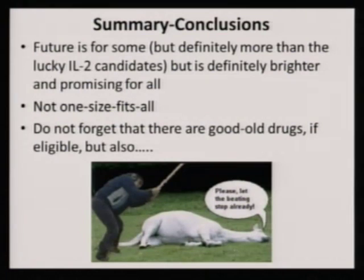But not one size fits all. I think I showed you that there are many ways that cancer, i.e. the family, can become dysfunctional, and this is one of them. Do not forget that there are also good old drugs, the tyrosine kinase inhibitors. Some of them, I've seen, have response rates of 20, 30, 40%, and people have been on them for years and years. And there is also high-dose bolus IL-2 that you should not forget.